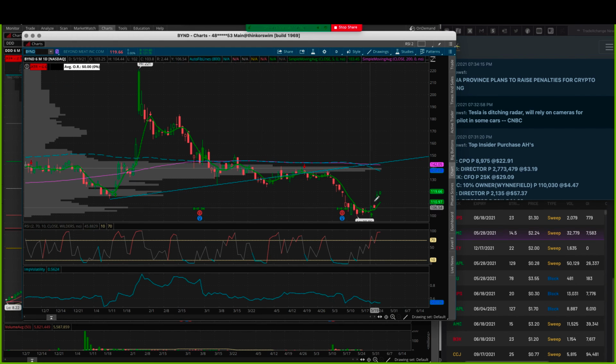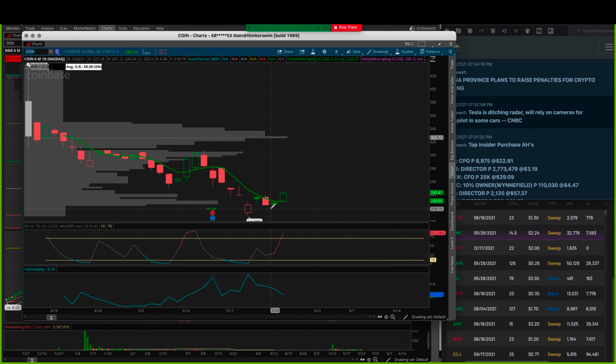Beyond, nice gap up. If we continue that, that'll be a nice confirmed bullish gap. We hit this level here. I actually like Beyond over 120.50. And coin. I like coin.